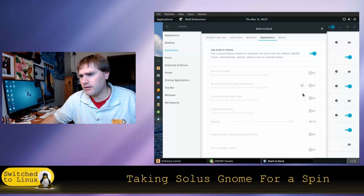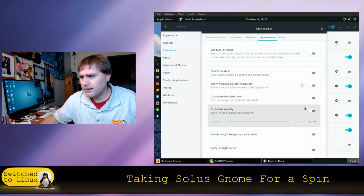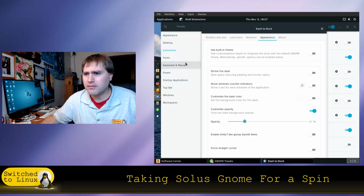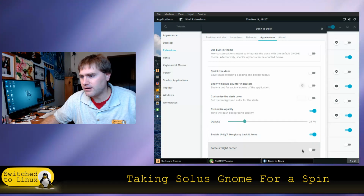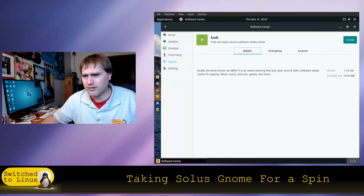So here I can use the built-in theme, or I can customize things. I'm going to see if I can customize things a little bit better. Let's see. Customize opacity. Yeah, knocking the opacity down actually gives me these floating icons, which is a system I like. Enable some backlit functionality. All right, let's go ahead and use that. So that looks a little bit better. I don't like how small the Show Applications button is now.